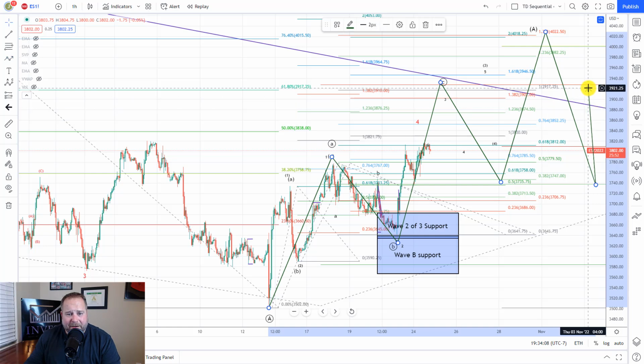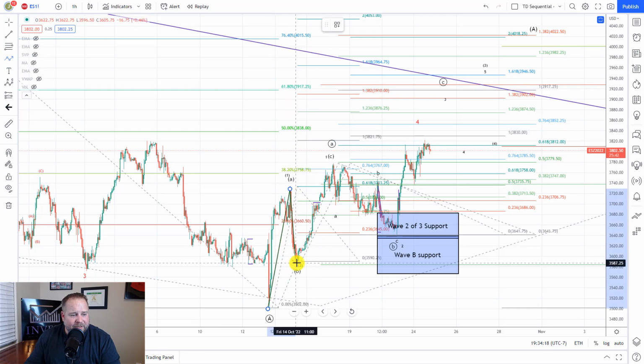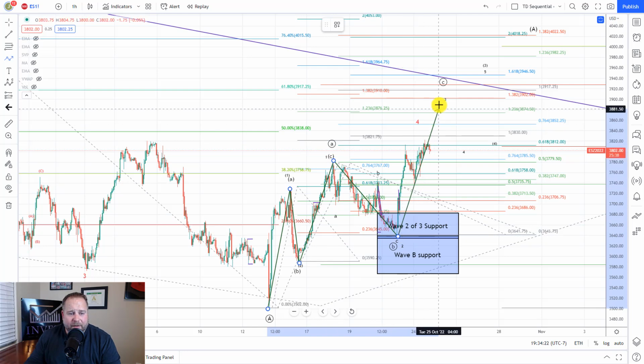The secondary path is also a bullish one, but it's even more bullish than this one because this one's bullish in the short term. The second one is bullish in the long term, where this here is a wave 1. This is a full wave 2. This is wave 1 of 3, wave 2 of 3, and we'd be working on wave 3 of 3. If that's the case, we should hit about the 38.75 region and look for a pullback towards 38.20 and then a move higher towards the 39.50 region.